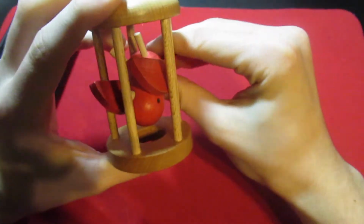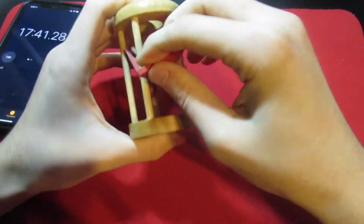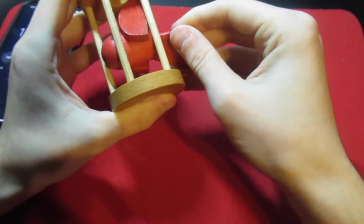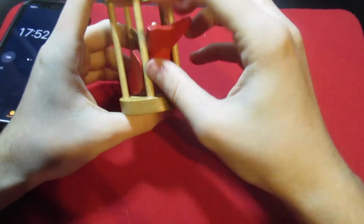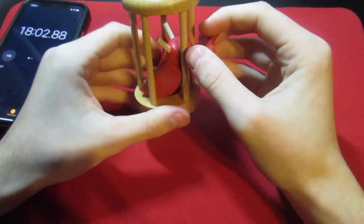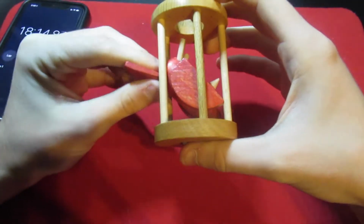Oh. I don't know what I just did. Oh my god, this feels like it shouldn't be happening. It's like wedged in here somehow. Oh god, please don't break. Please don't break. It is very much stuck. Panic levels are going. It is very much stuck. And I'm very concerned.